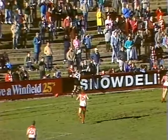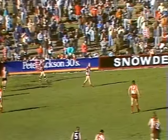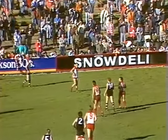Coleman got both hands to it and couldn't hold it. Stevie Wright's left foot snap over towards the opposite forward pocket. Sheldon doing the shepherding for Peter Budge, but it beats the latter over the boundary line, and we'll have a throw in about 10 or 15 metres around from the Swans' goal.